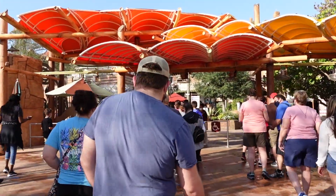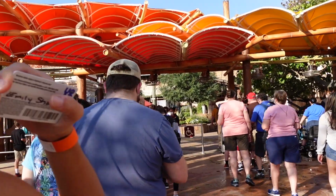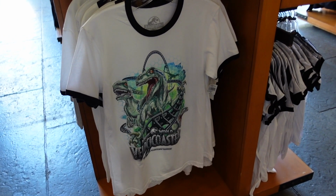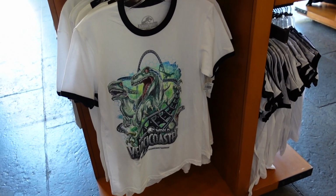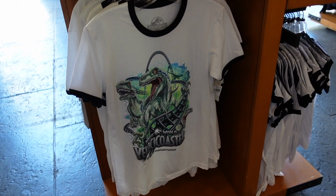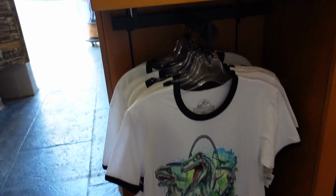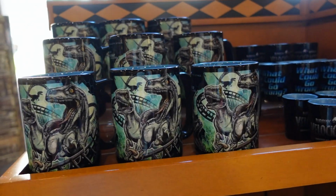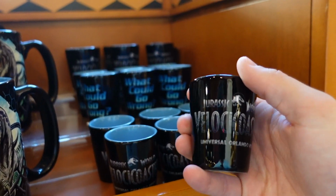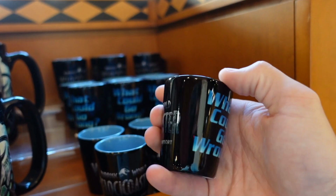So after about a 45-minute wait, we are heading into Islands of Adventure. So I just walked into the gift shop as soon as we walked into Islands of Adventure, and it looks like they have some brand new Velocicoaster merchandise. And now it's not only for pass holders, but for anyone. So they have this shirt here. They have these coffee mugs. As you guys know in my last video, I love shot glasses. Should I add this to the collection?